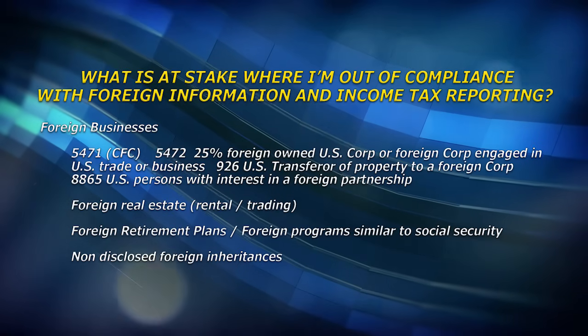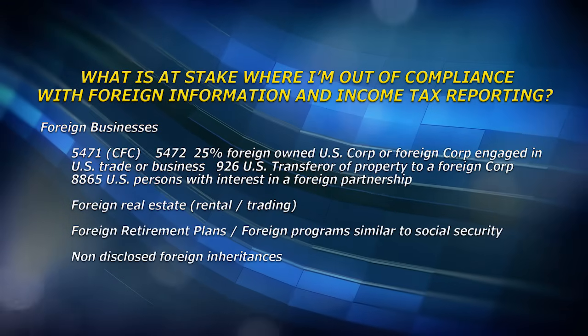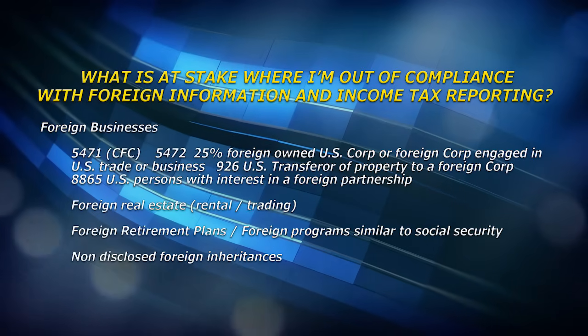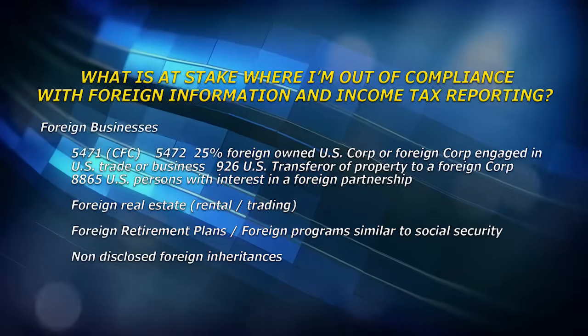Offshore sources of income similar to U.S. Social Security may be taxable depending on the treaty between the foreign country and the United States. Also might look like fraud if you're accumulating that in an offshore account, not telling the U.S. government. One fact pattern I've seen over and over again in this area that's gotten a lot of people in trouble is foreign inheritances. I'll get more into that later, but basically a foreign inheritance can be non-taxable in the U.S. if it's handled correctly.